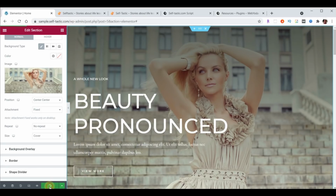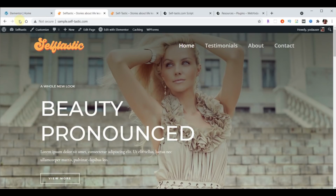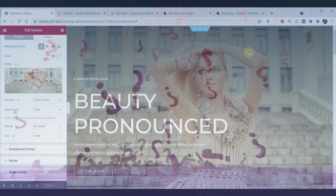We can hit Update at the bottom, go back to our website, hit Reload, and it's that easy. Pretty neat, huh? So let's go back to Elementor. And one of the things you might ask yourself is, well, where did I get this image? I will tell you.